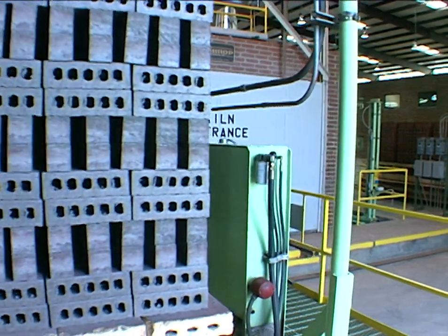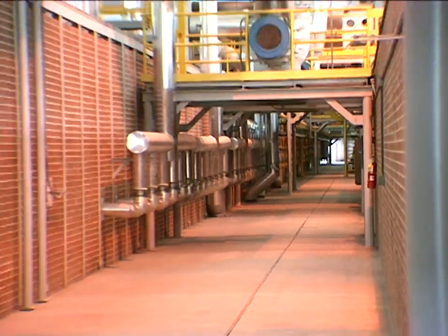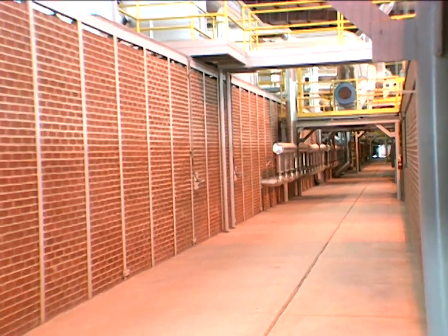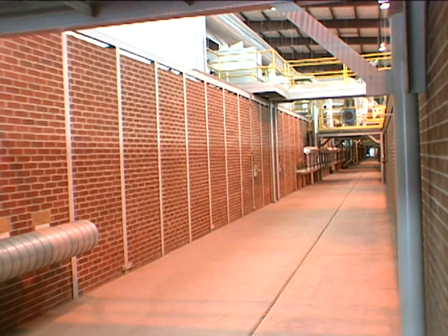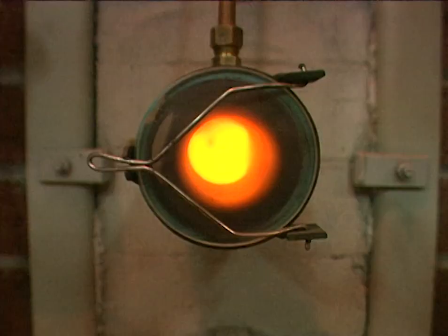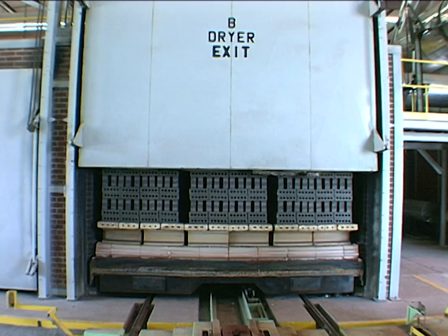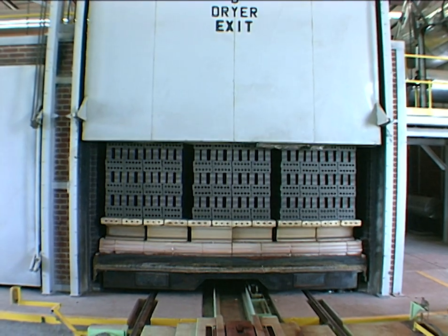Now it's onto the kiln. This is one big, extremely hot oven. It's nearly 600 feet long, almost 2 football fields, and it can burn at more than 2,000 degrees Fahrenheit. One look inside this peephole will give you an idea of how hot the burning process is. The bricks we're cooking today will stay inside this inferno for more than 2 days, and when they come out, they'll be ready to be shipped to the construction site.